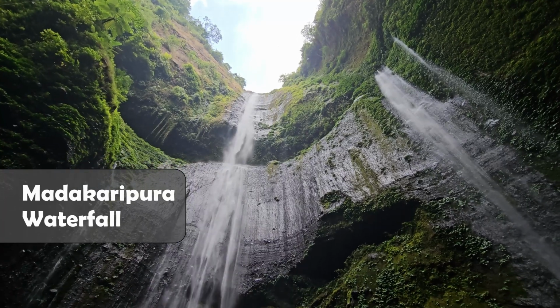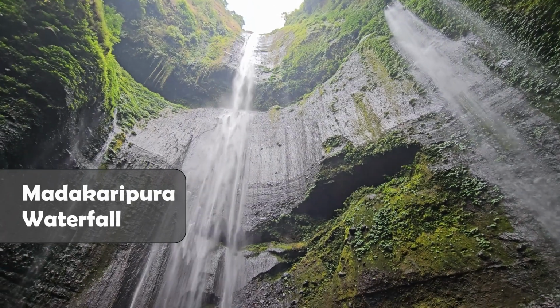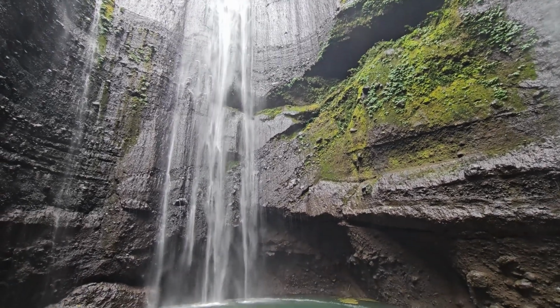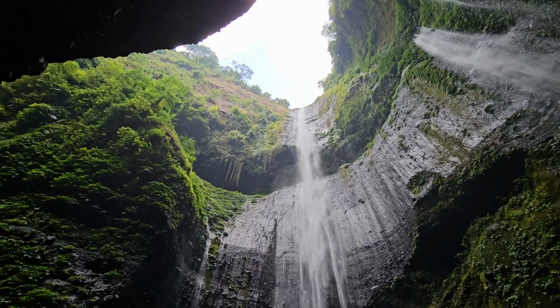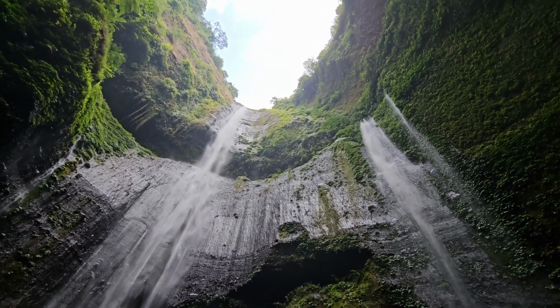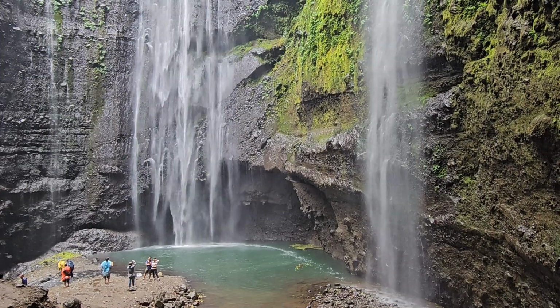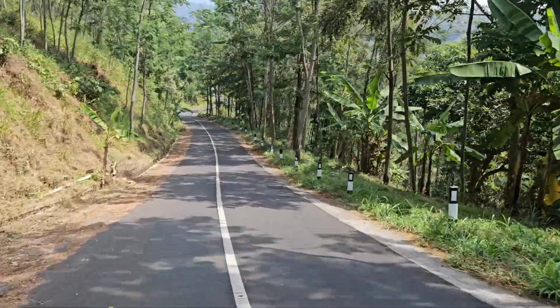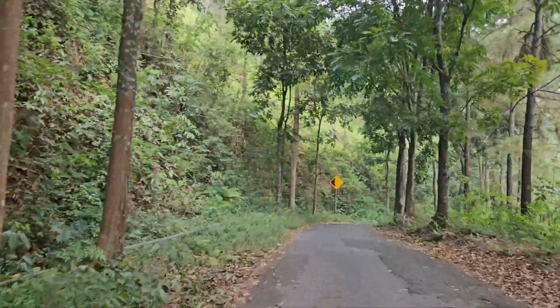If you are not too tired, visit the second tallest waterfall in Indonesia and Java's tallest, the 200 meters tall Madakaripura waterfall. It is just a short 30 minutes from Bromo area. From the parking spot, you will have to hire a 15-minute bike ride to the main gate, and the walk to the waterfall takes another 20 minutes.